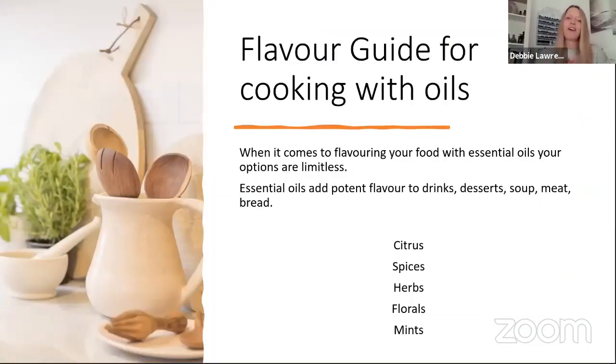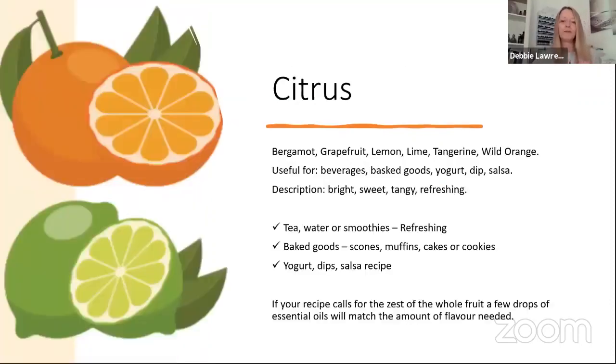So, a flavour guide for cooking with oils. Experimenting with your essential oils is limitless for you. You can use them to flavour drinks, desserts, soups, meat, bread, and you've got different categories of oils. So we've got citrus, spice, herbs, florals, and mints. We're going to go through those and give you some ideas of when you might want to use them.